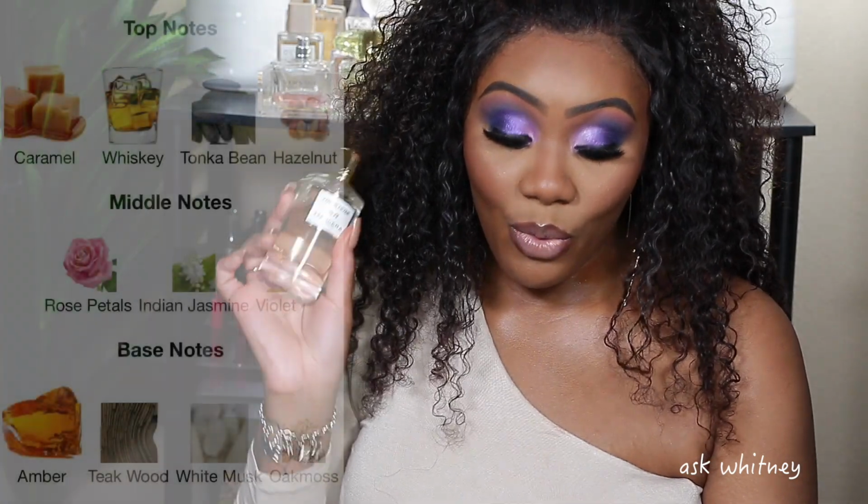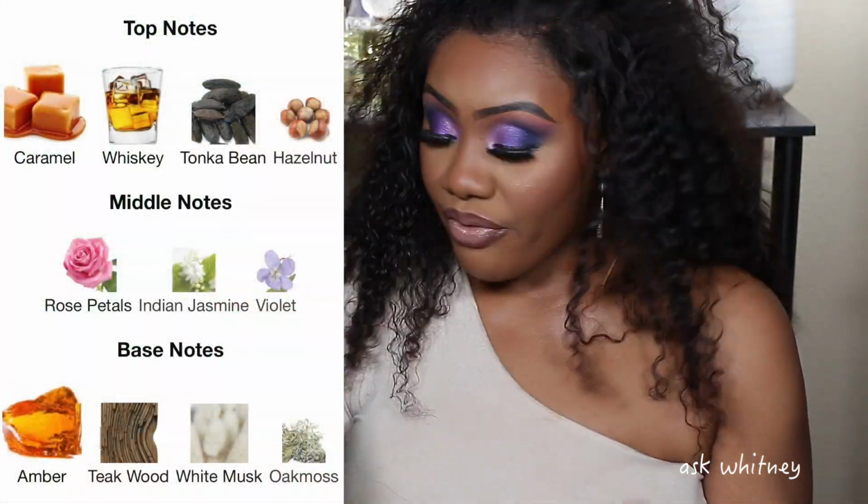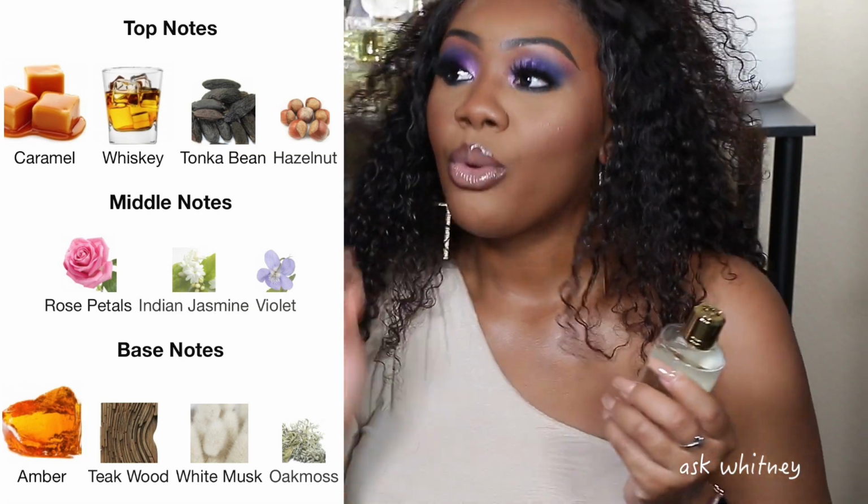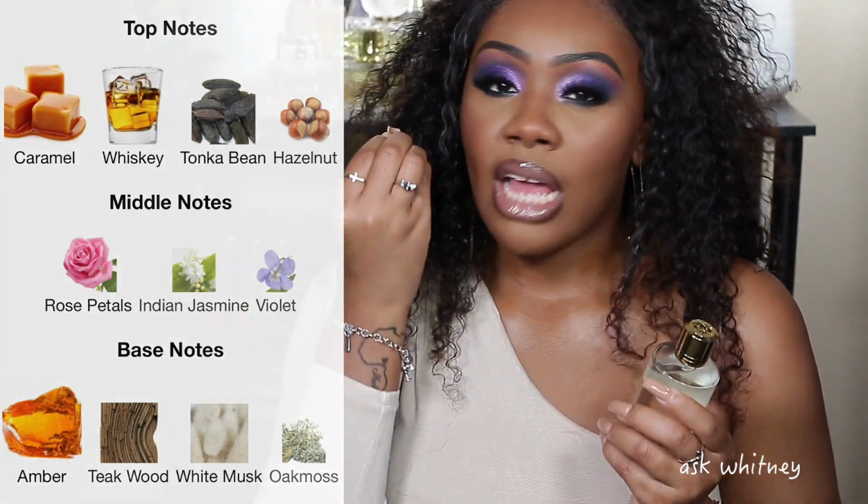Okay, so the top notes are caramel, whiskey, tonka bean, hazelnut. Off the bat, yes, you do smell that whiskey and the caramel in there, the top note, but it's so beautifully done. It's not harsh. It is just gorgeous. Like the way this perfume was so well done. The name alone, I was just like, I feel like I'm gonna like it. And when I got my hands on this, I was not disappointed.